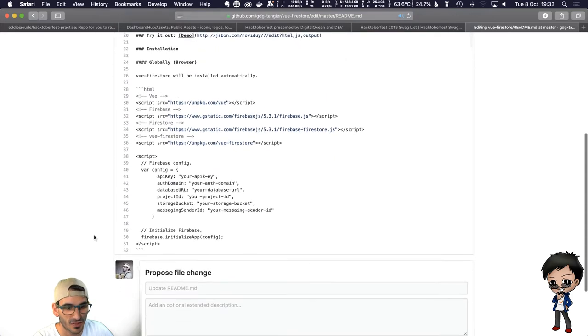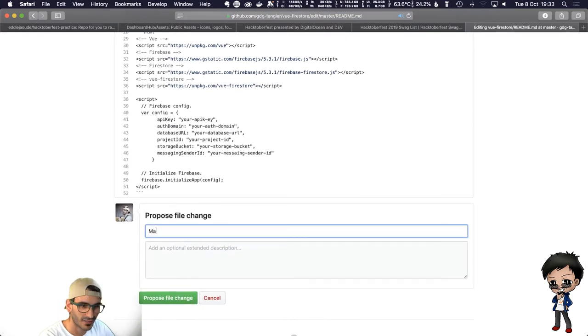Okay, I'm going to commit this if no one wants this. Made version number more readable. Oh, you just got in there just before I hit that propose. Okay, it's yours. You know how to do this. You've done so many open source contributions, so you know how to do this. I won't hit propose file.